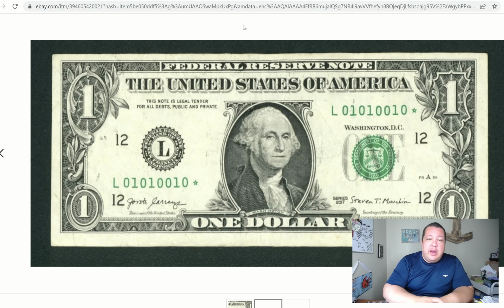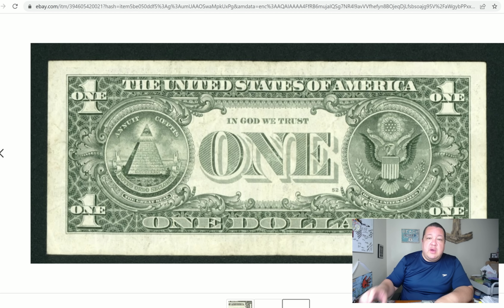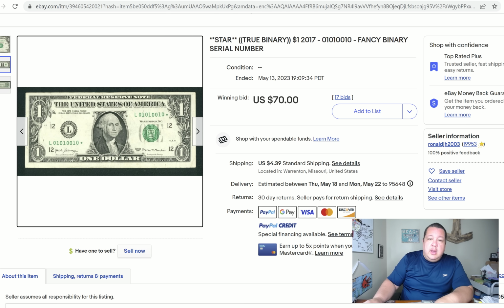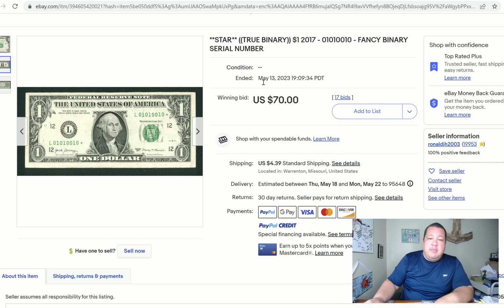We have a true binary, another one here, this time on a star note, ladies and gentlemen, a 2017 series $1 bill. You're kind of seeing the trend here that $1 bills sell really well because they're a low denomination. So you're going to make more net profit selling a fancy serial number on a $1 bill than you would on much higher denominations. So this one right here, true binary, zeros and ones on a star note. $70 is what this one sold for with 17 bids. And again, May 13th is the date on that one.